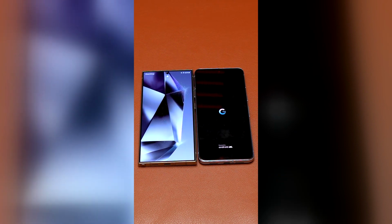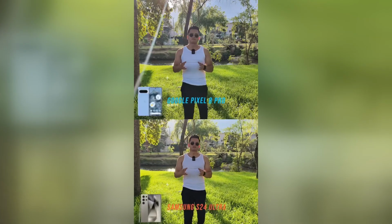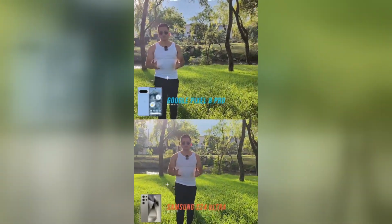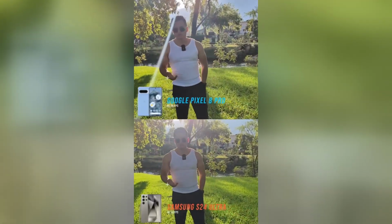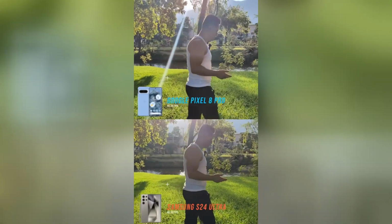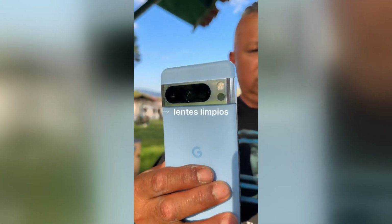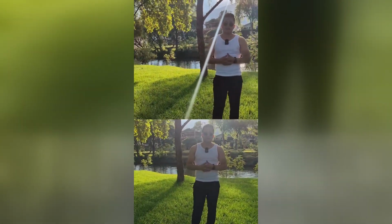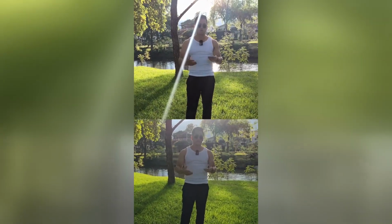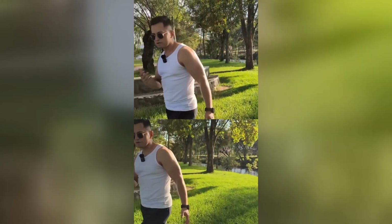When it comes to the camera, the Pixel 8 Pro features a versatile triple camera setup on the back, including a 50MP main sensor, a 12MP ultra-wide, and a 48MP telephoto sensor, complemented by a 12MP front-facing camera for all your selfies. In contrast, the Galaxy S24 Ultra packs a powerful quad-camera system, led by a groundbreaking 200MP main sensor, a 50MP telephoto with 10x optical zoom, a 10MP telephoto with 3x optical zoom, and a 12MP ultra-wide sensor. A 40MP front camera ensures your selfie game is unmatched.